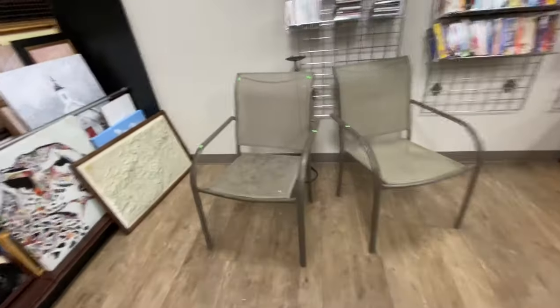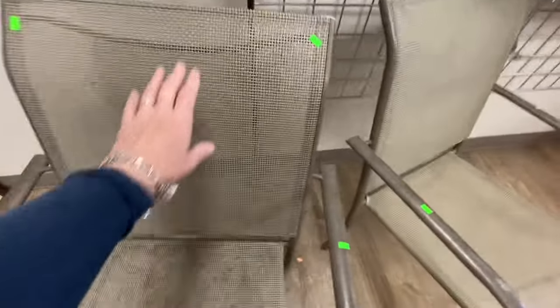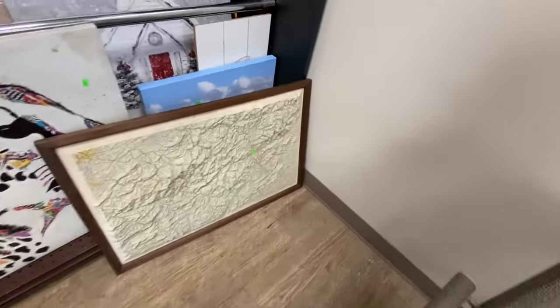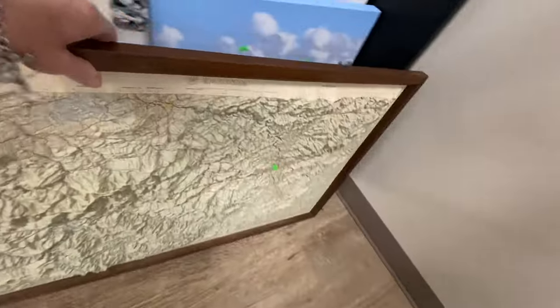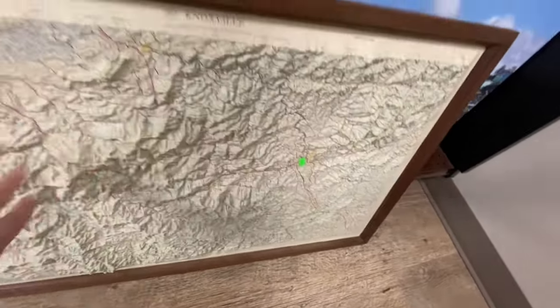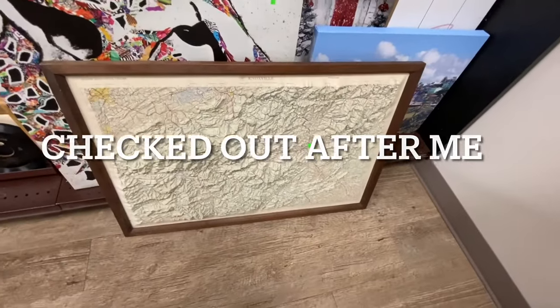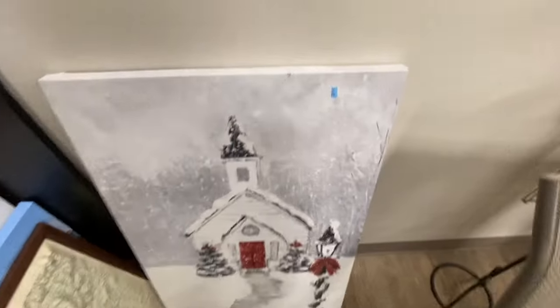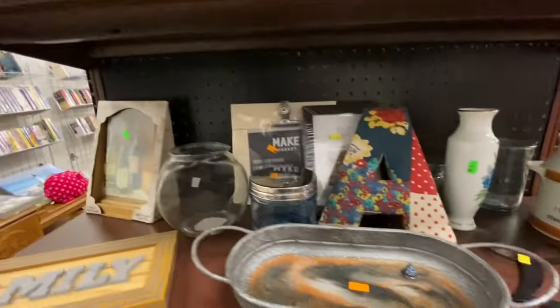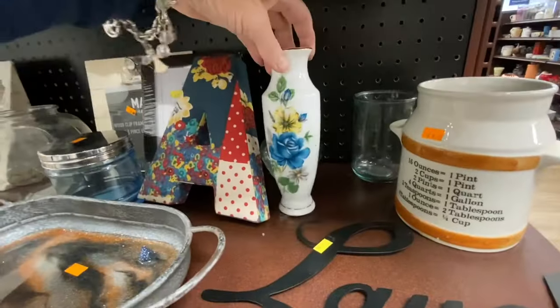Outdoor chairs. I don't know if those can be cleaned up or not. $8 a piece. This is neat. It's a map of Knoxville. It's like one of those textured raised maps of Knoxville, Tennessee. It's wall hanging. This is a colorful lampshade. At least there's some home decor in here.